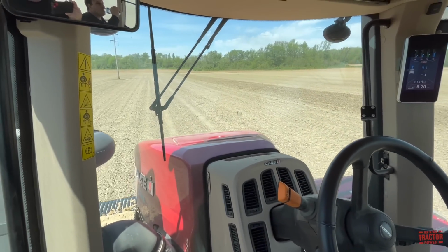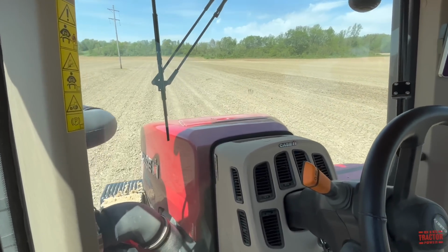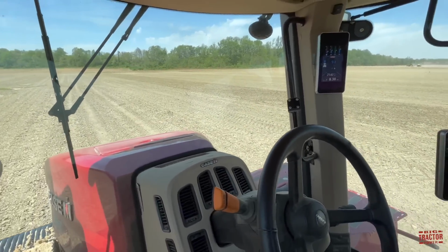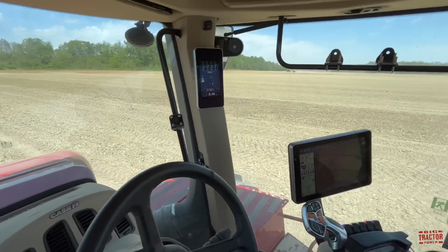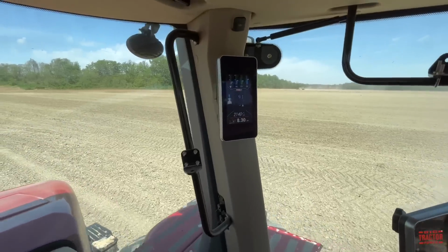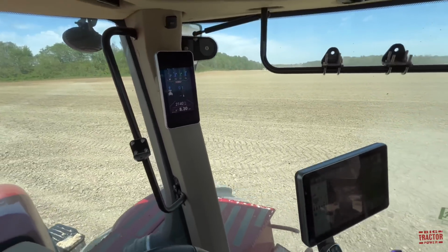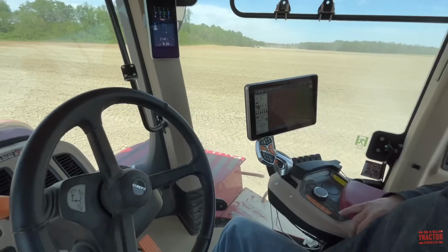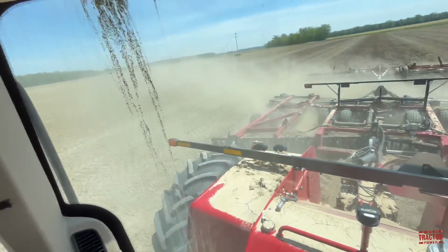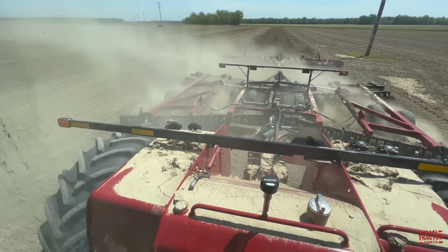I'm up in the cab of the 580 engine horsepower CASE IH 580 STEIGER. This is an AFS Connect model, and we can see that it has a very spacious cab with good view. All of the instrumentation is down to the screen on the pillar of the cab, and then it has the command center here to the right of the farmer, and then we can see out the back a good view of the 335 VT working up the ground.